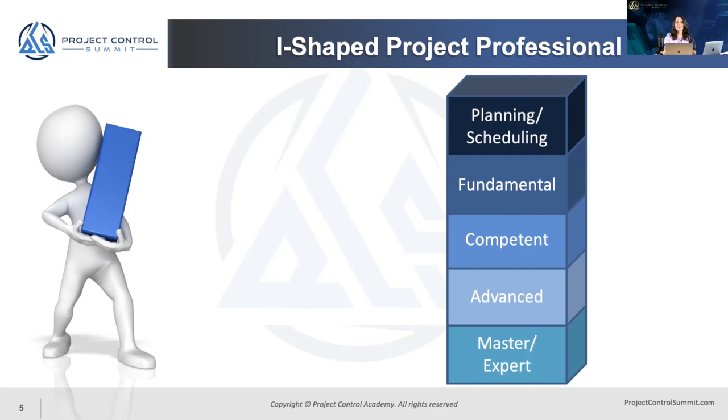Basically, you have built your expertise in that topic. Does it describe you? And again, planning scheduling is just an example. You can have it as a cost and you just name it. So are you an I-shaped project professional? If you are, type in the chat.